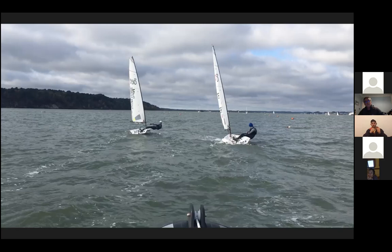So the main sheets are in, they've got a decent amount of outhaul let off to give that return off the leech and make the sail quite full. Not much Cunningham at all, because that would just depower the sail. And when we're trying to go high in light to medium air, we want as much power in the rig as possible.